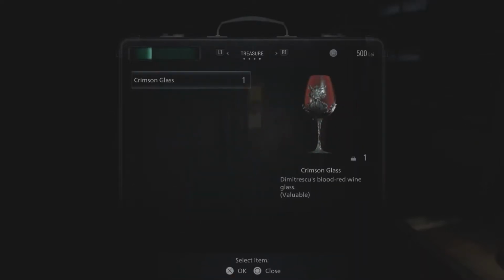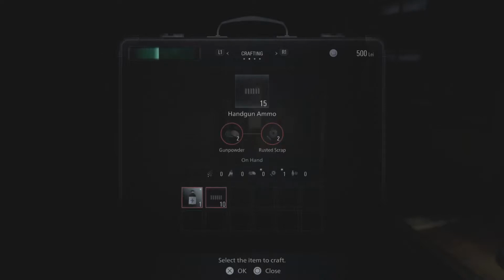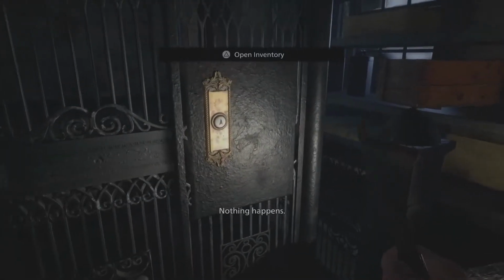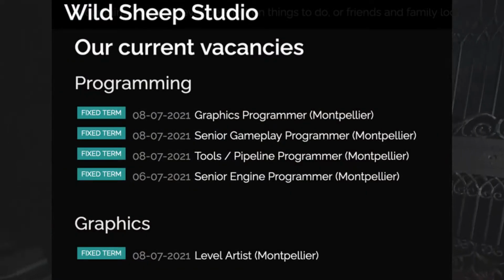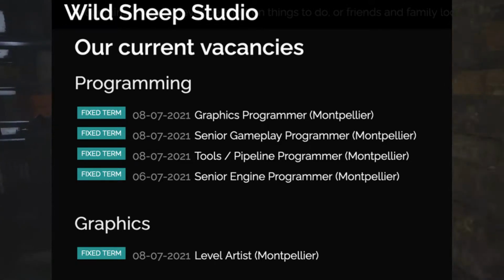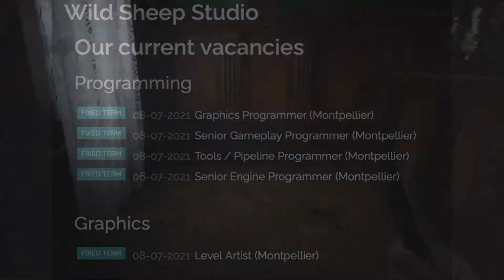The job listings were discovered by a user on Reset Era, taken from the official Wild Sheep Studio website. The jobs themselves and their listings aren't particularly notable. There are listings for a graphics programmer, a senior gameplay programmer, a tools/pipeline programmer, a senior engine programmer, and a level artist. What they do imply is that Wild Sheep Studio is actively hiring for an ongoing project, with Wild being Wild Sheep Studio's only currently known project.